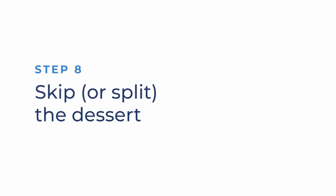And the 8th and last step is skip the dessert. Either skip or split the dessert. So most of us are pretty full by the end of a meal when we eat out. I know I usually am. So really assess whether that dessert is necessary.